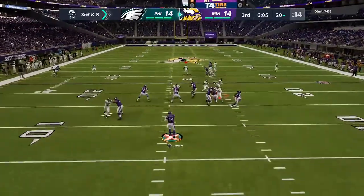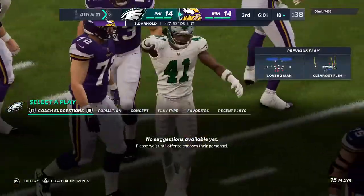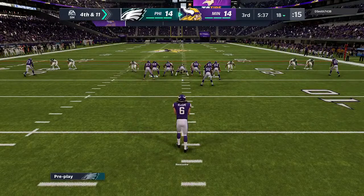Throwing here on third down, Darnold, for Kidder here, it's complete. And he's going to lose yardage here, back to his own 18. A 3-yard loss, 4th down now.